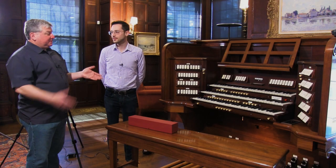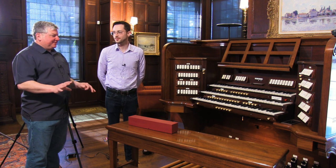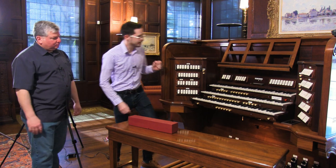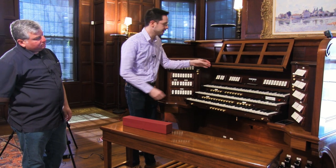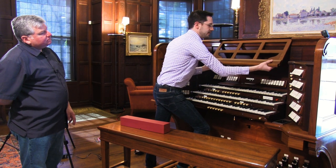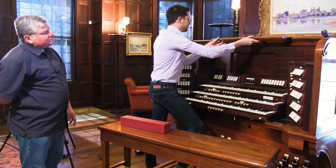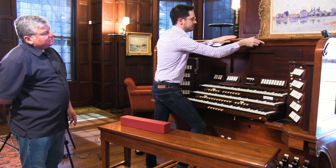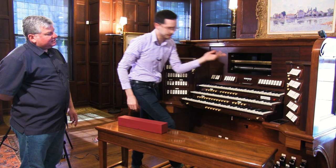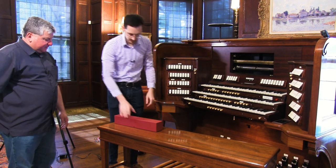Chris, this instrument, of course, has a player, as Aeolian was fond of making for home organs. So show me how we make this console play. You have the music rack here, which sort of disappears into the lid. And then the player's cool box, just like you'd have for a player piano. And then what roll do we have here?